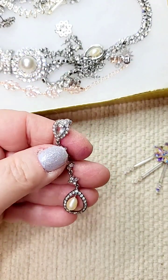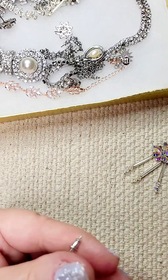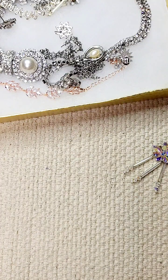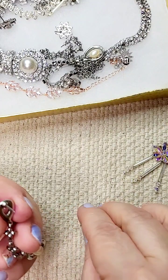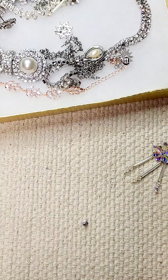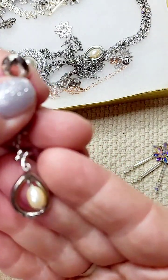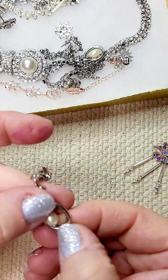I'm going to take a quick look with the loupe and make sure nothing is missing. Just bear with me, guys. I know I'm not in camera for a moment, but I just want to pull it to my eye to be sure. Yep, all the pieces are here. And I'm going to look on the back. I would be surprised if these aren't marked, because they're very pretty, nice quality, but maybe there is no name. Let me see. Oh, there is. This is Monet. It is marked on the back of the teardrop. I don't know if you can see it, but it's marked right here.